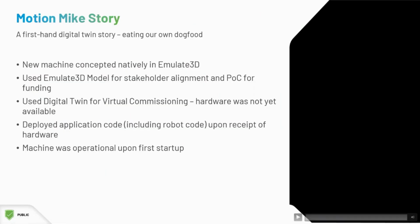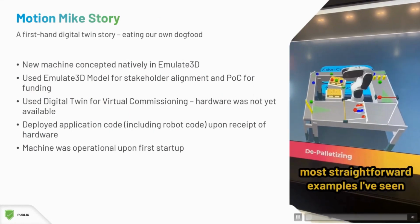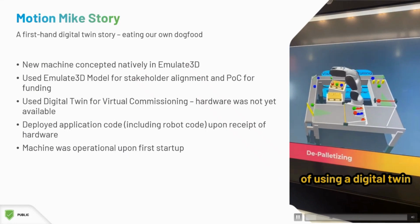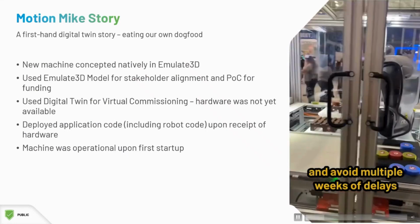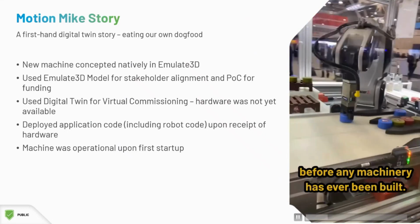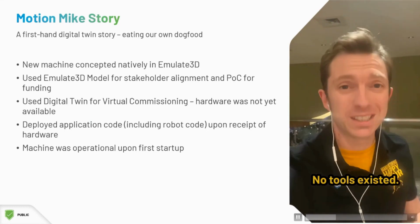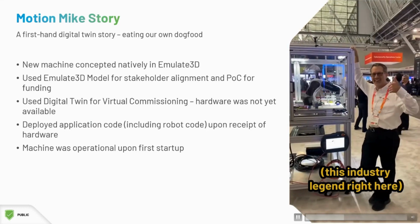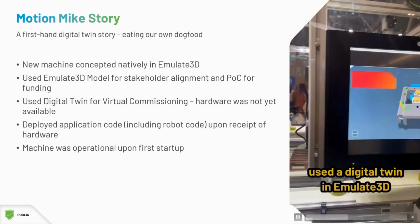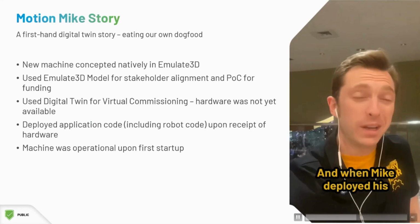So Motion Mike, this is the Motion Mike story. He needed to make a machine, and he needed to convince some stakeholders to spend some money to build it. So he used Emulate 3D to design this machine from the ground up, and he also didn't receive some of the components in time to do the commissioning to get it done for the project that he was aiming to get it done for.